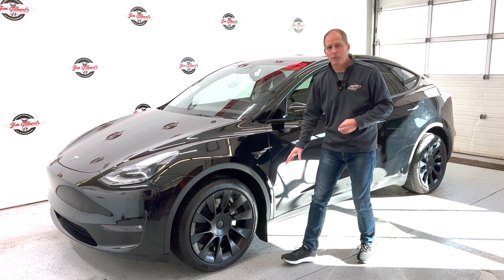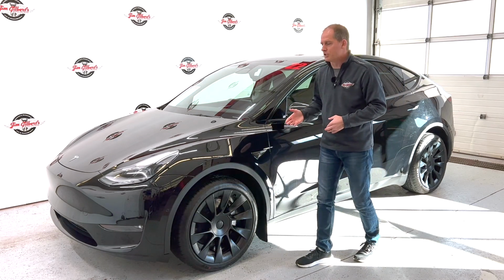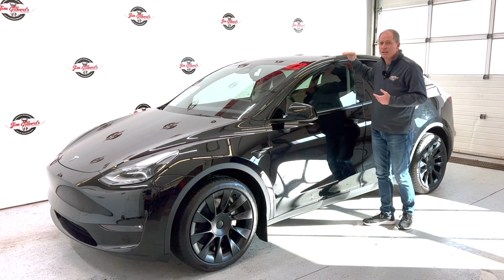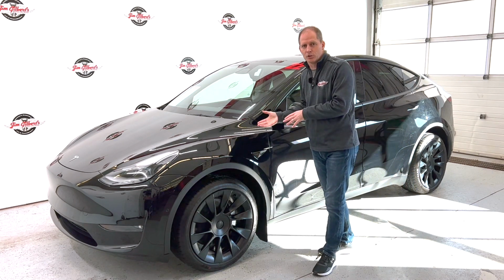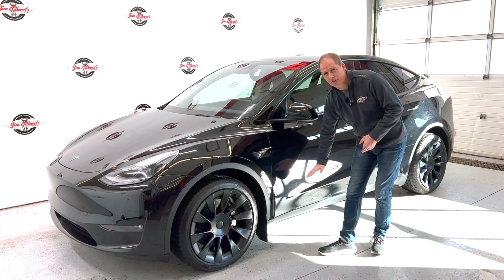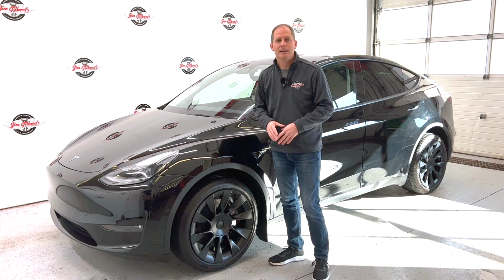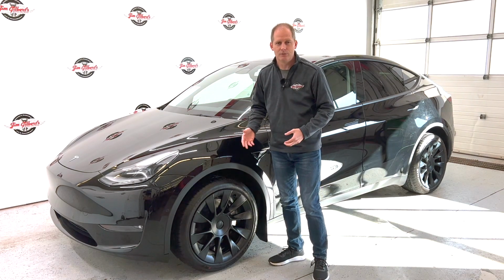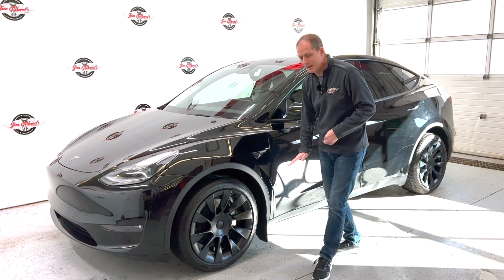The battery along the bottom does a couple things for you. Teslas are known as very safe vehicles, and even though this Model Y is relatively tall, you can see I'm about 6 feet tall, it's a typical crossover height, these vehicles are very difficult to roll over because the weight of the vehicle is so down low. Now, something to keep in mind is that this is also a much heavier vehicle than your typical gasoline vehicle of equal size. So EVs are heavier, but the weight is down low.